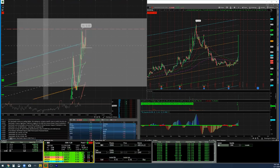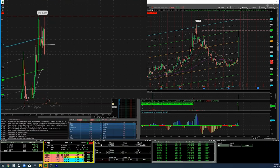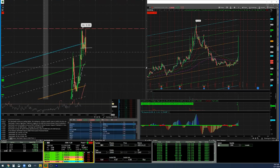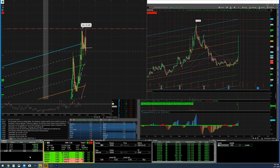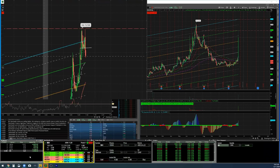Here we go. It's happening. Starting. Beautiful. This looks pretty strong. I think we can fade this move. There we go. Target back down to 476, maybe 470s. Anything below 520, I'm positive on this trade. We're at 5, so about 20 cents. Beautiful. Keep coming down, baby.